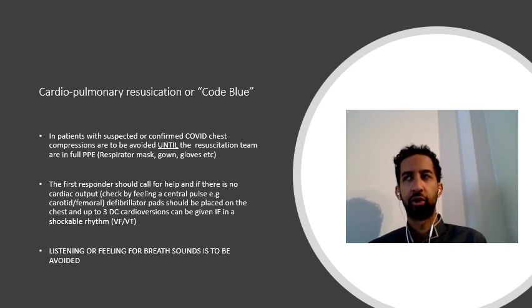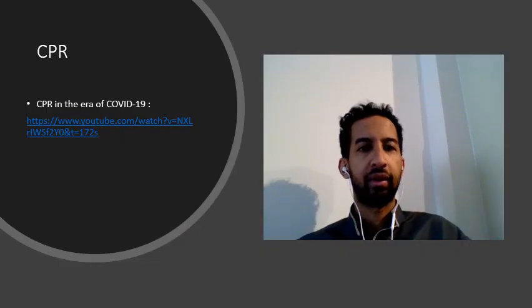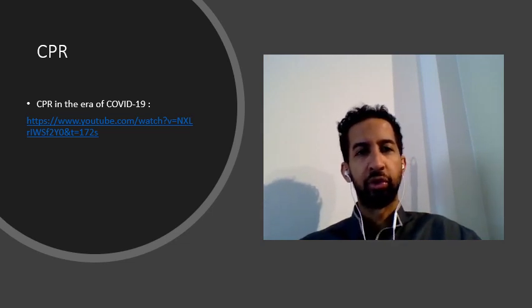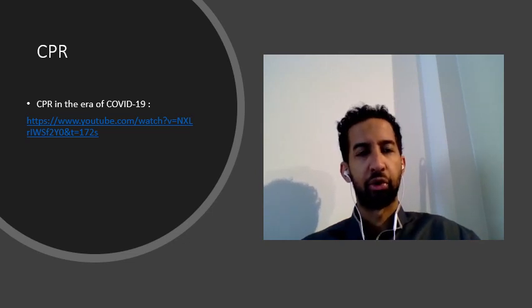Once full protective equipment is put on in the form of gowns, the right mask and gloves, then CPR should be commenced. And this is just illustrating that looking or listening for breath sounds should be avoided because of the proximity to a patient's mouth. And here is the link I've provided showing an example of cardiac arrest in patients with confirmed or suspected COVID-19 in order to try and avoid infecting staff members in the process of resuscitation.